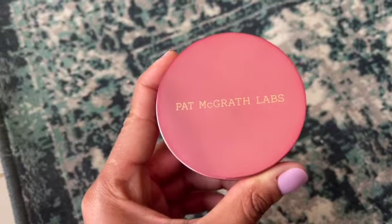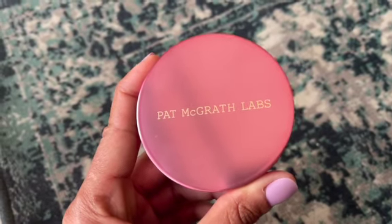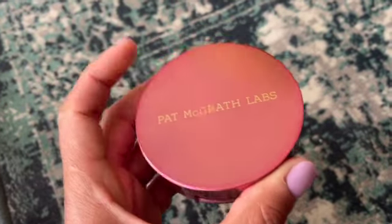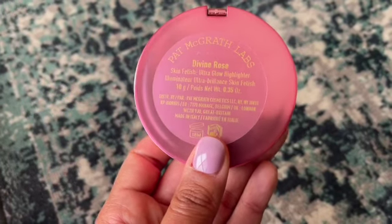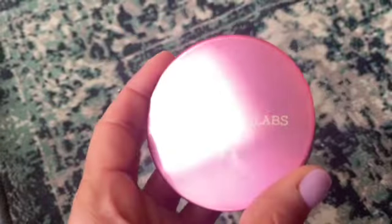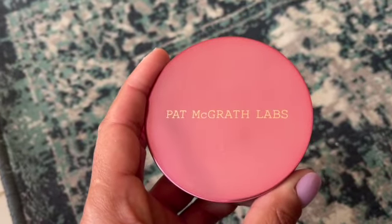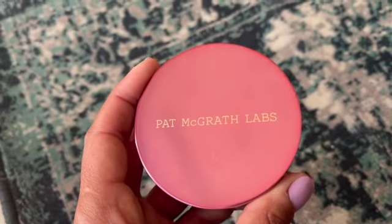This is an example of what happens when you are influenced, okay? I was absolutely and 100% influenced by Charlotte Holcroft in this particular purchase. This is the Divine Rose Skin Fetish Ultra Glow Highlighter. This sells out on the Pat McGrath website all the time. I could not find it at Sephora, so I just waited a while to buy it. It was available during the Black Friday sale last year, so I picked it up.